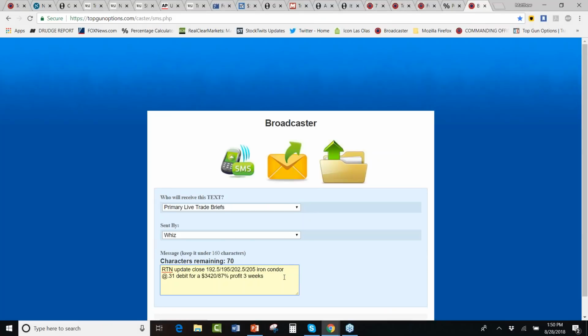So let me close these short calls as well. Close the 205. Let me put the expiration. This was the August 31, and close the 205 short calls if you're in them for that's what, 1150. 1150 profit.